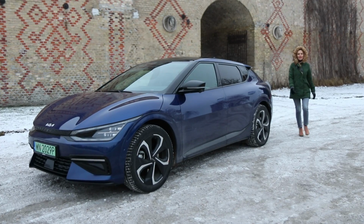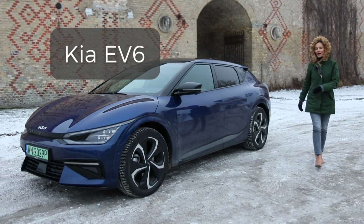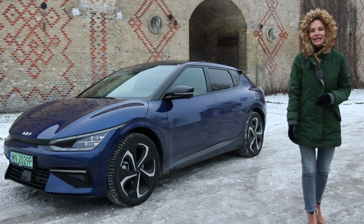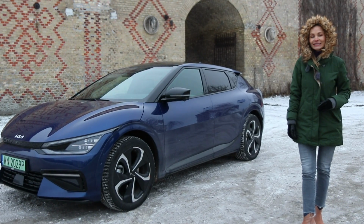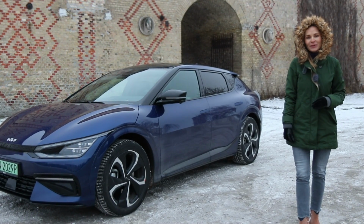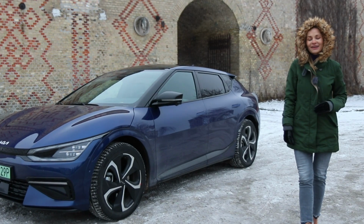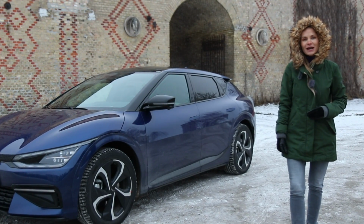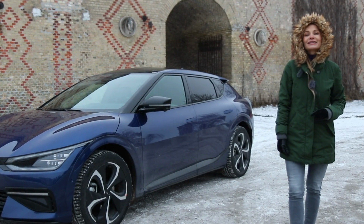Welcome to the all-new Kia EV6. Smart, striking, especially in this yacht blue color. It is freezing today, -8, so that'll be interesting, what happens when I take an electric car for a spin. Without further ado, I say let's hop in and find out what this stunning Korean is all about.